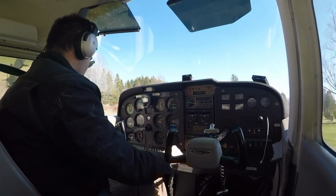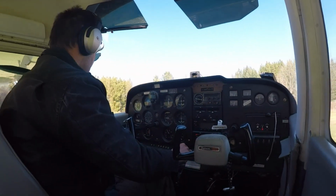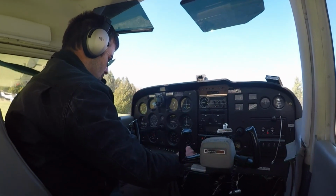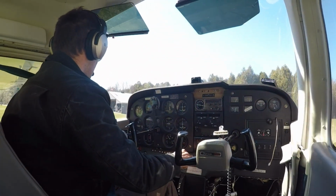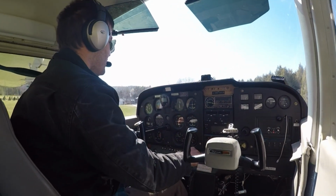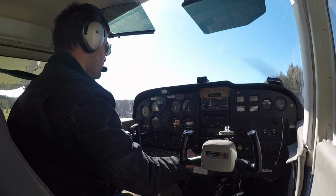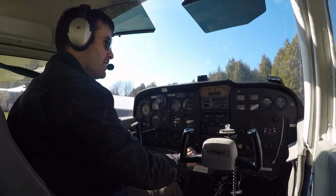Welcome to the airplane. Down at a private strip just north of the town of Coburg, a very good friend of mine. And we're in the 1971 172 today. Take a bit of a look at the airplane. It's a 172, probably the most popular and most produced airplane of all time, and certainly a great airplane to own.